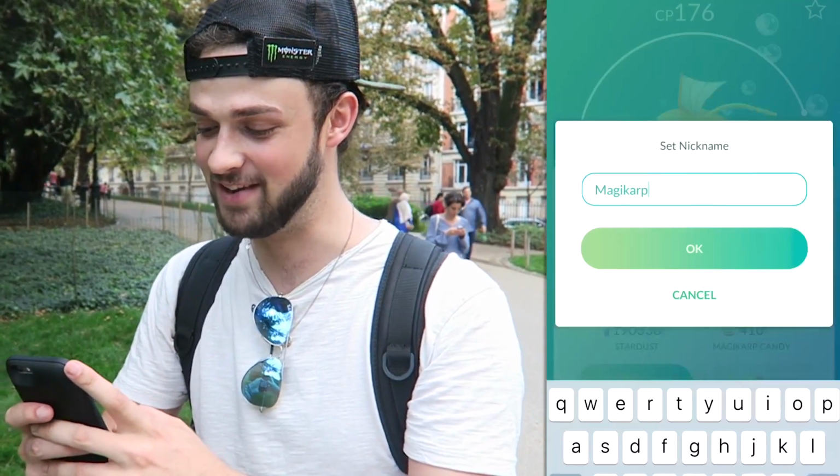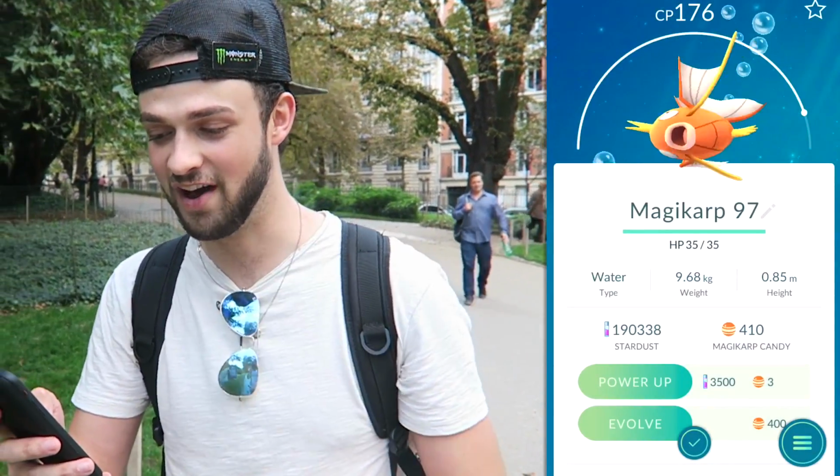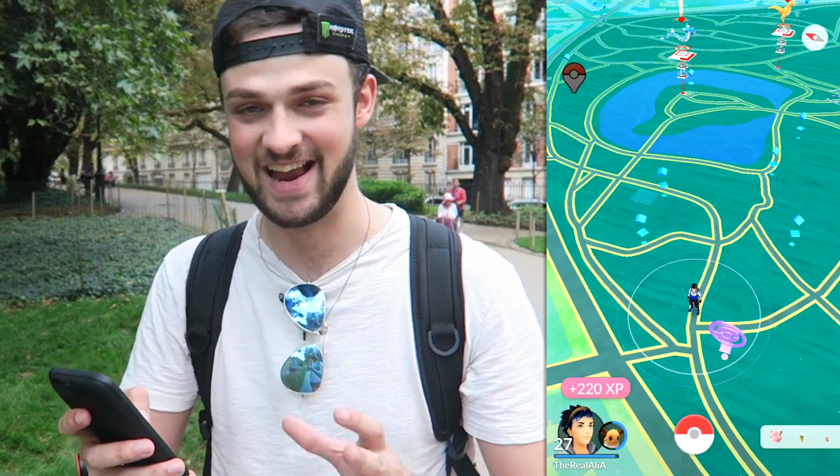97% Magikarp. It's not quite perfect, but it's still unreal. A 176 CP, 97 IV Magikarp. That is such a good capture here in Paris.